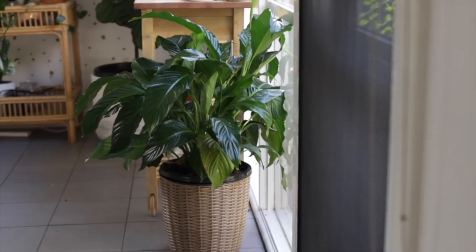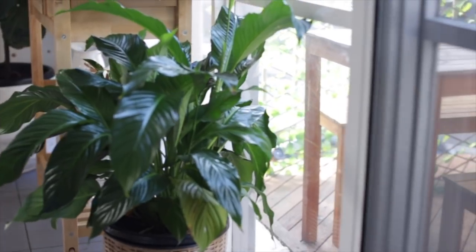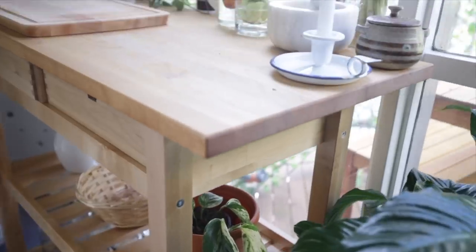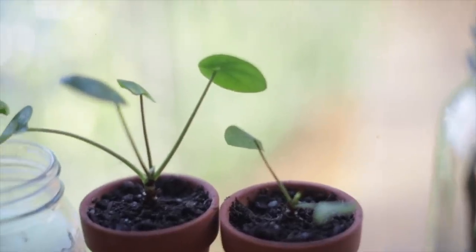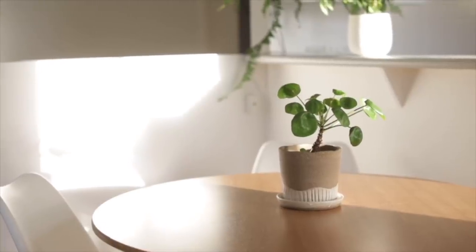So I have a big peace lily here, and it is actually flowering at the moment. I have a love-hate relationship with peace lilies. Like, I like them, but I find them really moody and temperamental. In my trolley, I have another little variegated pothos. And then coming up here, we've got some spring onions growing there, little pilea babies. They were pups that came off this pilea over here from the kitchen table. And it's already got new ones coming back through.